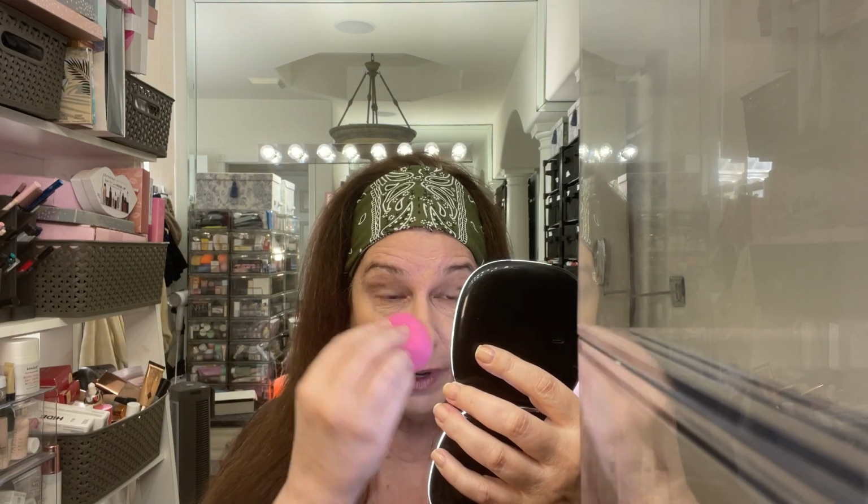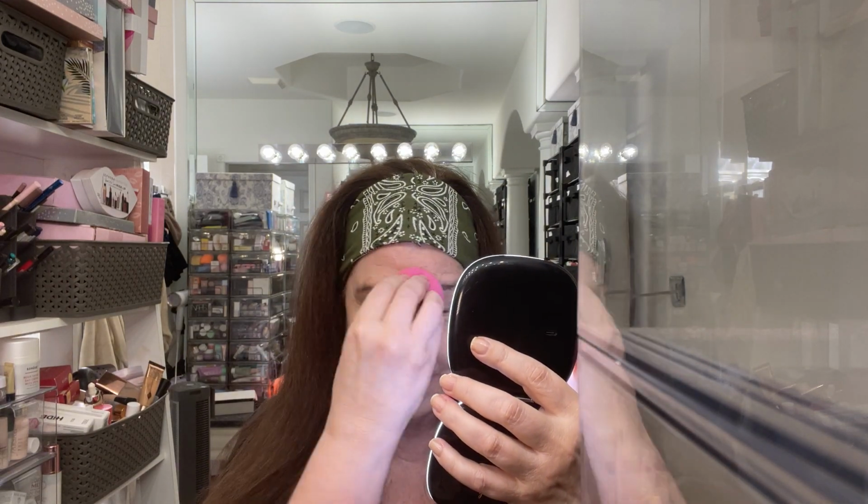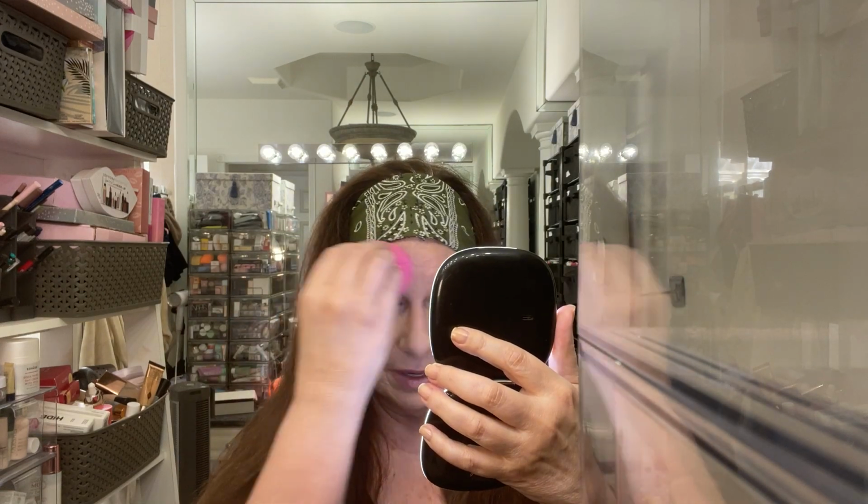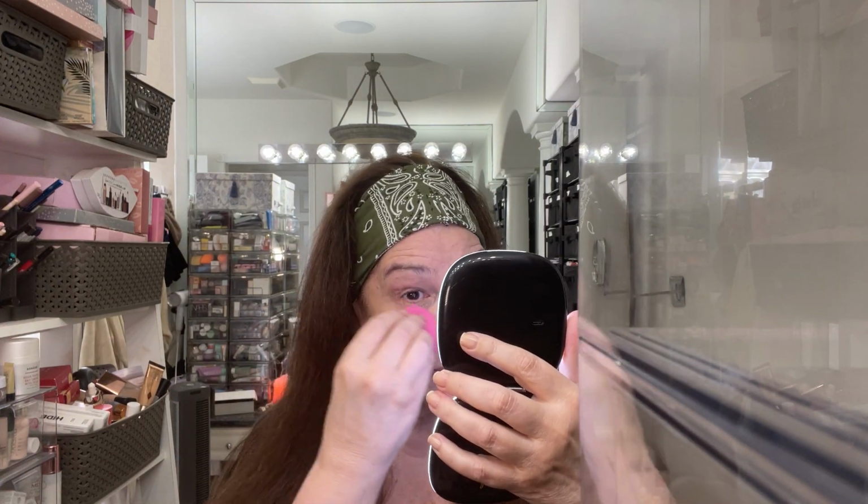And because I'm going to be wearing a hat, I'll just put a little bit on the top here, but normally I wouldn't, because all that happens is the inner rim will have all that makeup look to it.